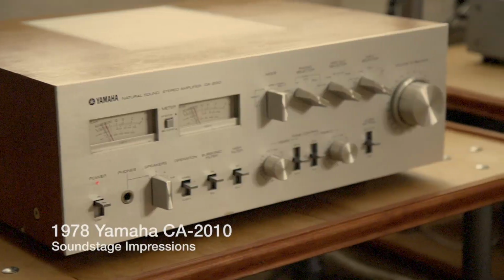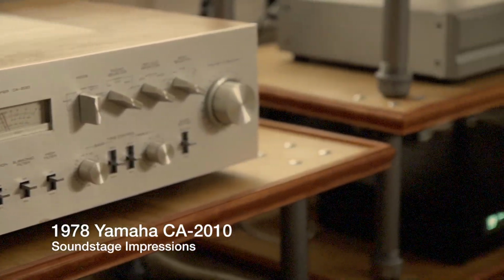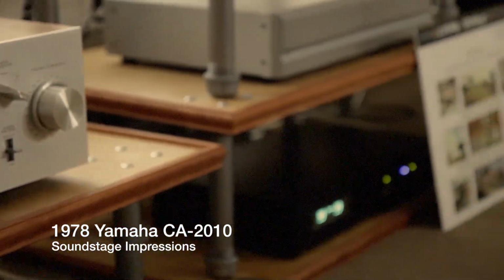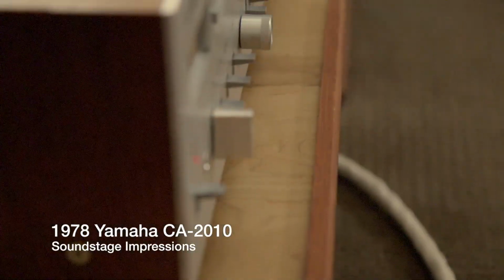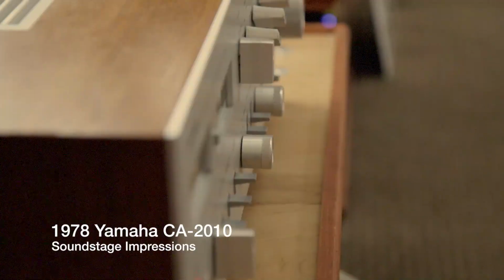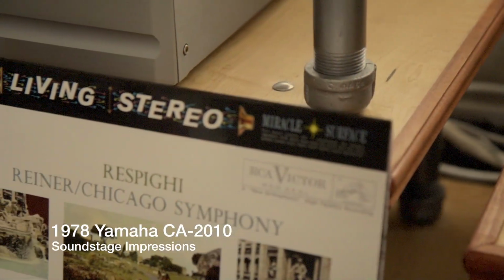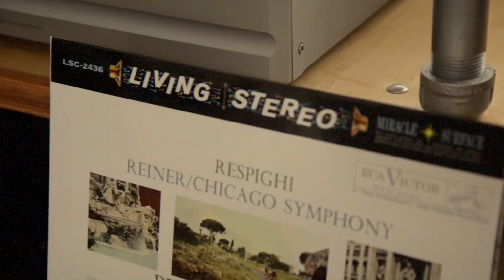Dropping the needle on Pines of Rome, the older Yamaha immediately sprung into action and controlled this complex recording like a champ. Staging was not only wide and deep, it was controlled and natural sounding with very good separation between each and every single musician. Each instrument in the recording was rendered well, and while not the absolute best I've heard in my room, it was easily on the same playing field.